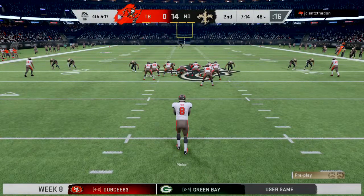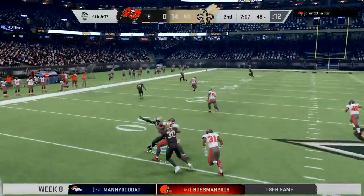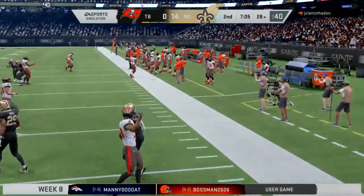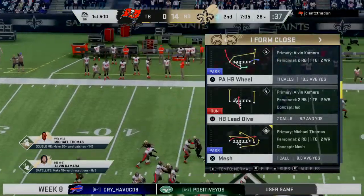Here's Bradley Pinion now as he's on to punt for Tampa Bay. Oh, this is off the side of his foot. And this one will not be returnable as it sails out of bounds. At their own 28-yard line.